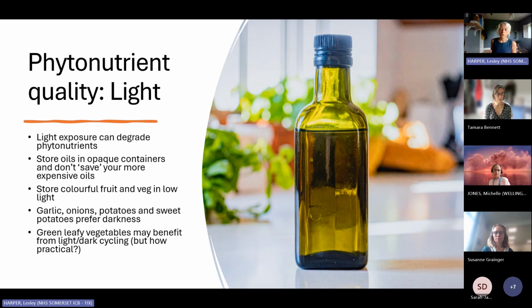Storing colourful fruit and vegetables in low light can help to preserve some of the phytonutrients, and certain foods like garlic, onions, potatoes and sweet potatoes often prefer darkness, which is why we recommend keeping them in the dark to help preserve their phytonutrient content. There is also some evidence that green leafy vegetables may benefit from light-dark cycling, where they appear to have their own circadian rhythms post-harvest, which I thought is quite interesting. I'm not sure how practical that is, though, and I don't think it's anything we have to worry about. But certainly, it was just interesting to read about.